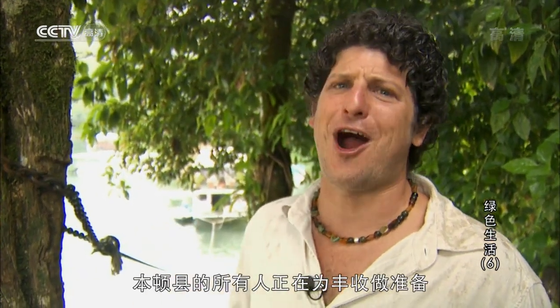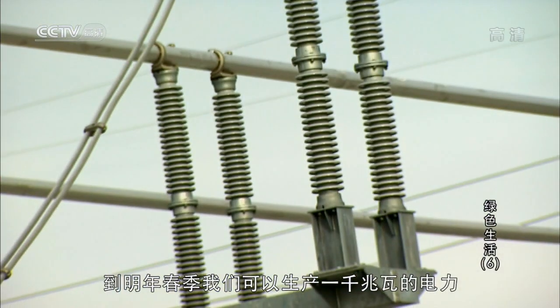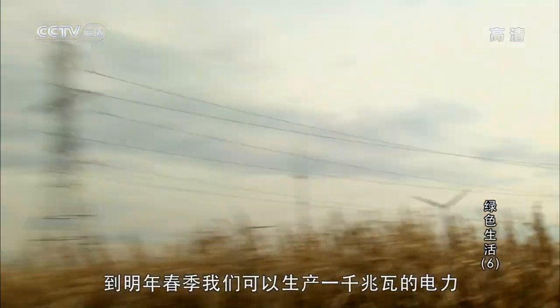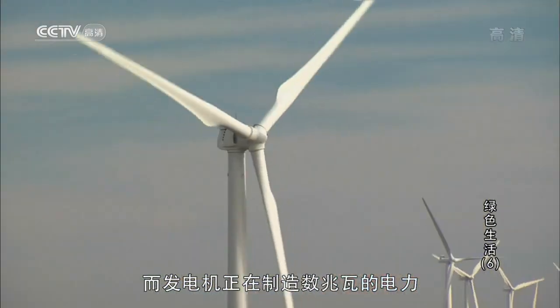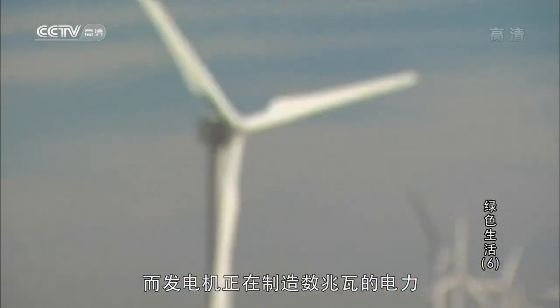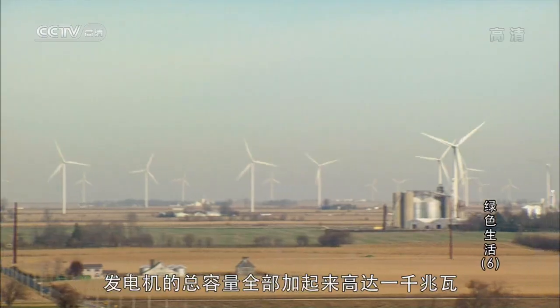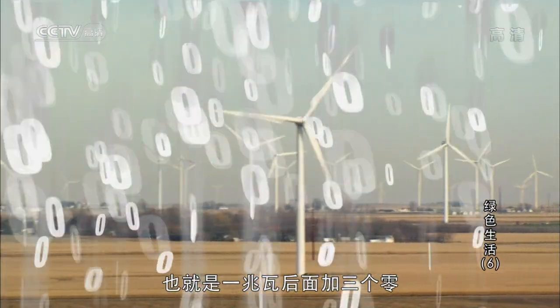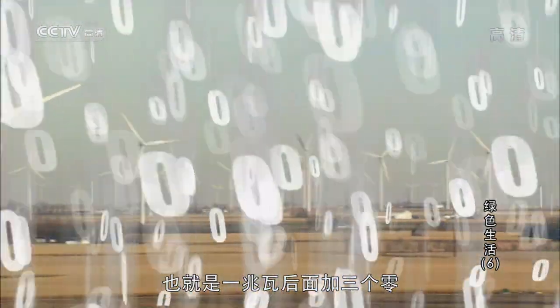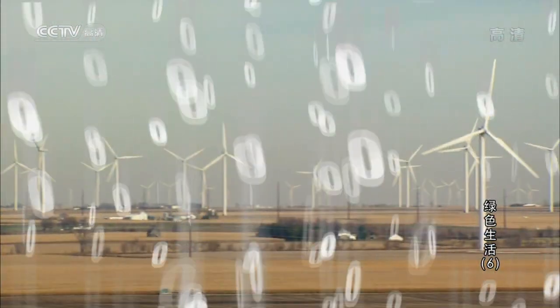And everyone in Benton County is gearing up for a bumper crop. By the spring of next year, we will be producing about a gigawatt of electricity. Now, your home requires kilowatts, and these machines are producing megawatts. But their total capacity, when we put them all together, is going to be a gigawatt. So we continue to add zeros and zeros to the end of that equation. And that should earn the county about $55 million over the next 20 years.